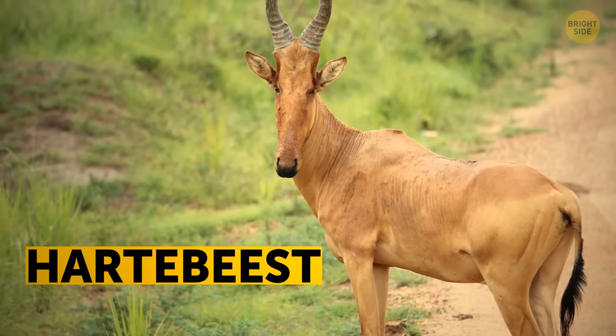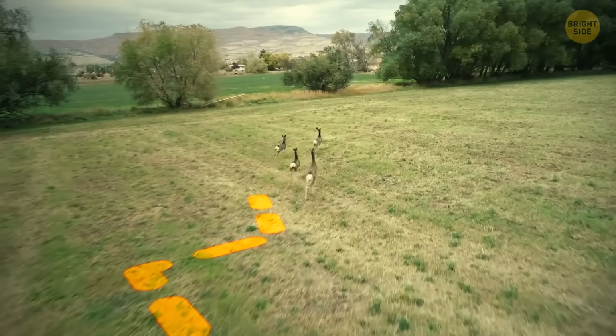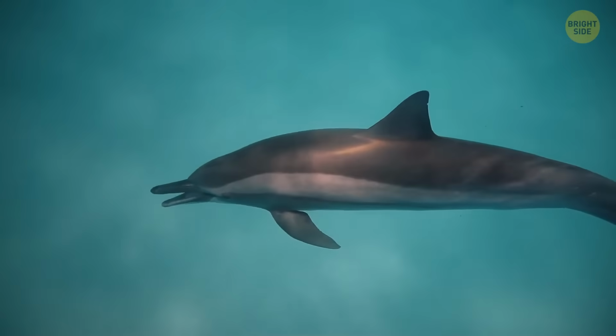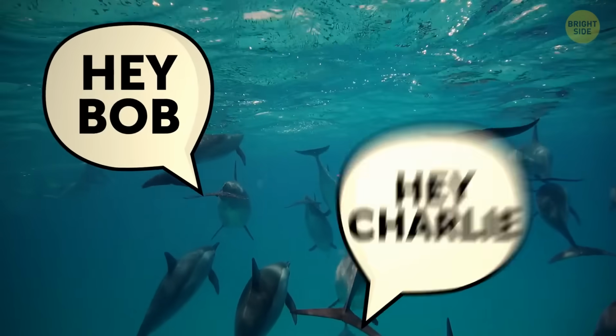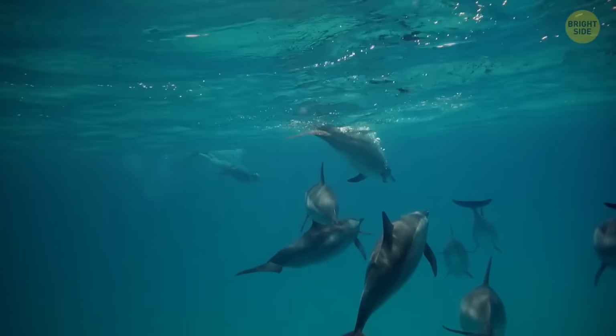The hartebeest has an amazing evasion tactic. To run away from other animals, they move in a zigzag pattern. Bottlenose dolphins have names for one another. Those are specific whistles. Hey Bob, hey Charlie, hey Dolly, hey boys, and thanks for all the fish.